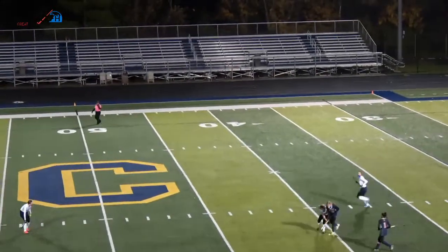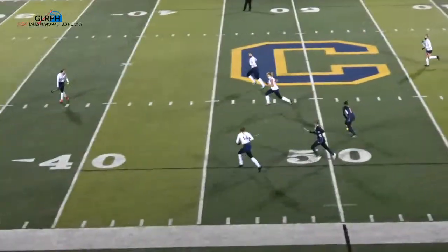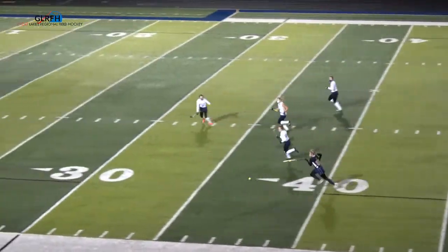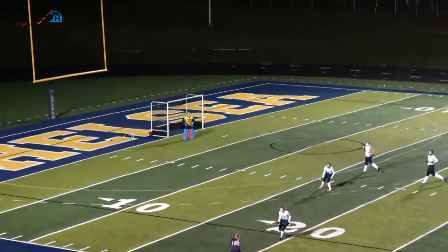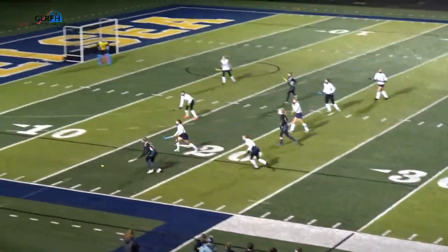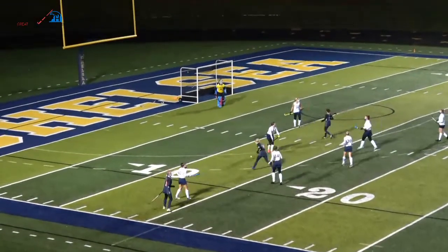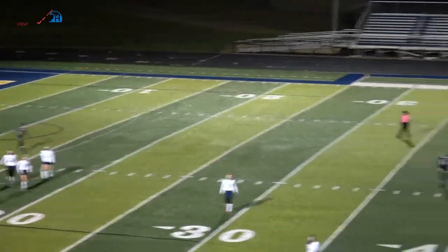She wants to study sports medicine when she goes to college, or physical therapy. She plays ice hockey, lacrosse, and she's also on the swim team. Wow. And that's the half. So we go into the half 1-0.